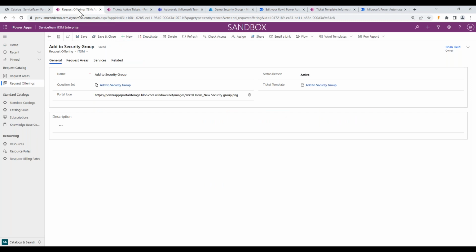As I mentioned, those items that are exposed on the portal are called request offerings. They're grouped into request areas, so logical groupings of the requests you want to expose. Question sets are exactly what the label indicates: a series of questions designed to capture the information that you need to fulfill the request. We don't want to burden the end user with the urgency, the impact, the categories, anything like that. You just want: tell me what group I want to be added to, and we'll take it from there.